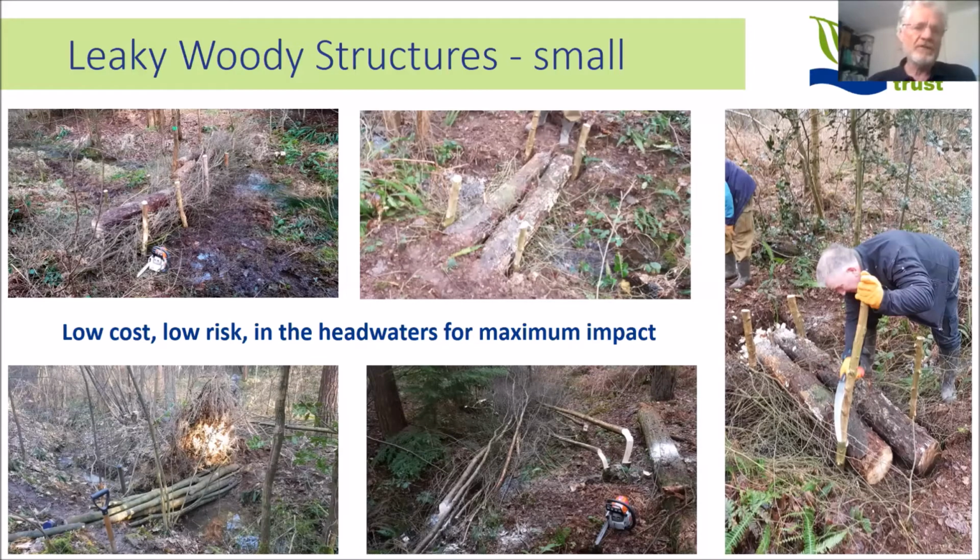With the small ones, and here are some examples, we put these right up in the headwaters. It has the advantage of slowing down the water flow from the very commencement of the cycle, so you buy more time by stopping the water at source. And of course, they're quite cheap to put in. We can use volunteers to put them in. They're very low risk, so that's something we've started with. They're also a great learning opportunity to work up to building the bigger structures.